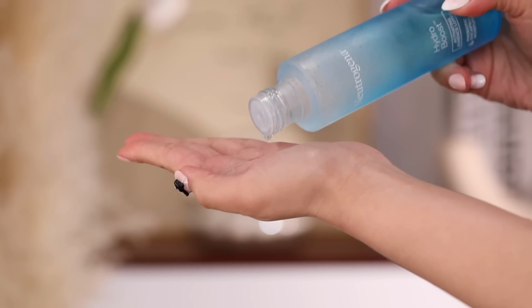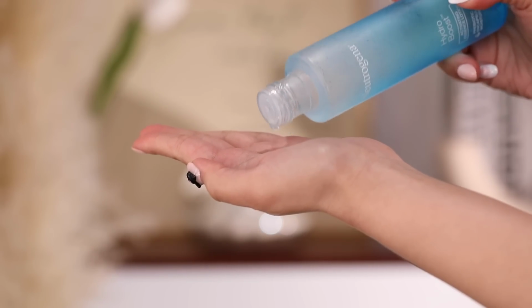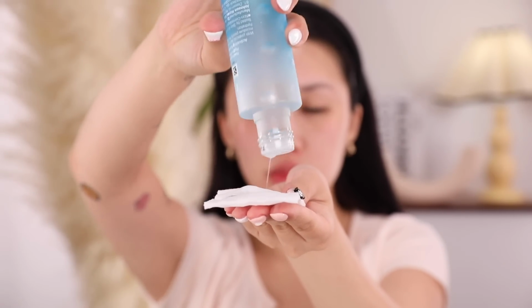Think of toner as a prep for your skin. Imagine your skin to be like a dried up sponge, okay? And if you put moisturizer directly on that dry sponge, it's not really going to absorb the moisturizer deeply. But if you wet the sponge and prep it first, it's going to absorb the products, like the moisturizer, a lot more readily.